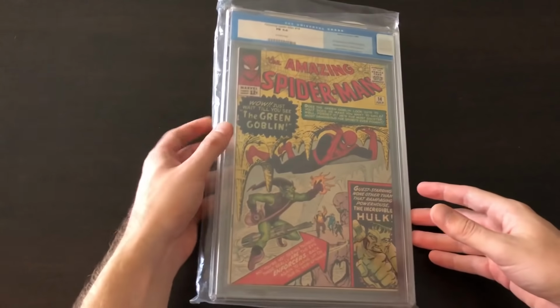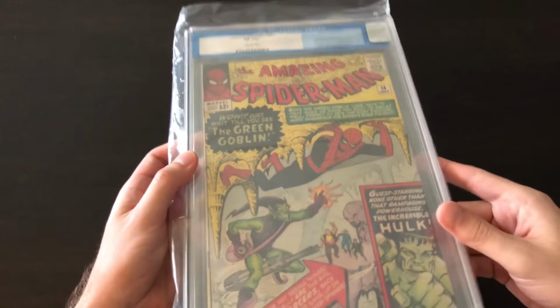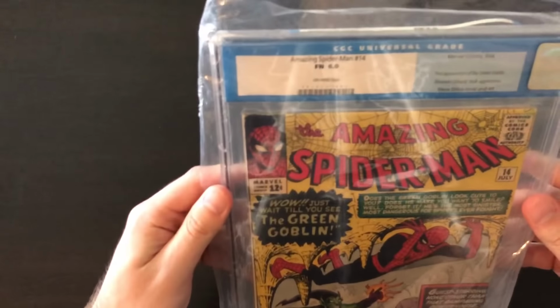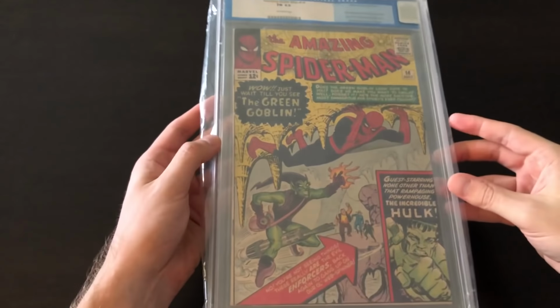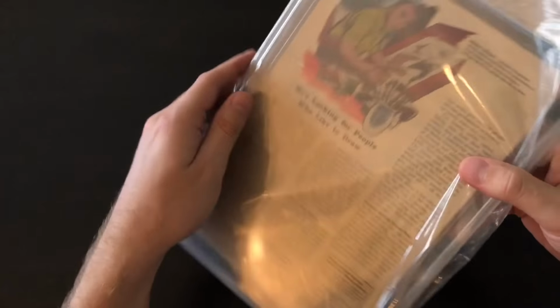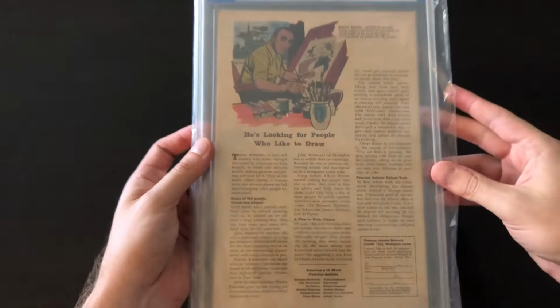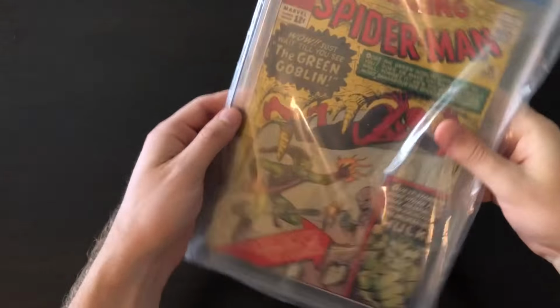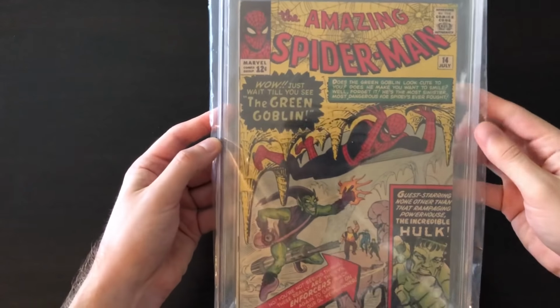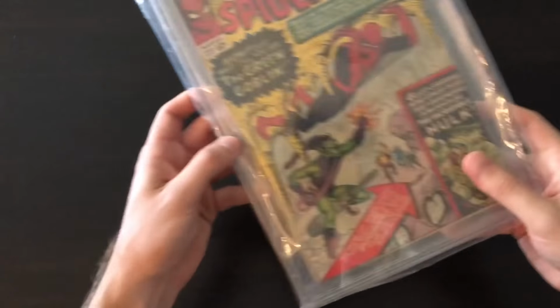But first up we have Amazing Spider-Man number 14. This is a 6.0. It's an old label. I was considering cracking this guy out and maybe trying to shoot for a higher grade, but I'll probably just leave it. I think it has a definite good chance at a 6.5, maybe even a 7.0, but you never know. So anyways, first Green Goblin, great book, and Hulk appearance as well.